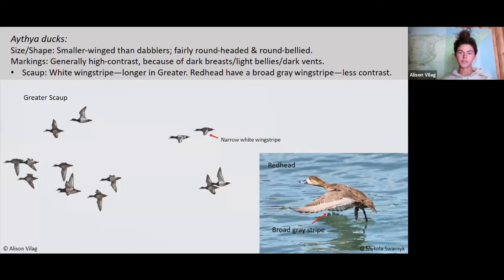With a redhead, which is this photo in the lower right that's inset, you can see that they also have a lighter strip in their wings, but it's not the narrow, bright white wing stripe that the scaup have. It's more of a broad, silvery stripe. And when you see redhead flying and they're fairly distant, if you were seeing scaup at that same distance, you would very easily be able to see that there's a wing stripe. But with redhead, I found myself oftentimes trying to imagine a wing stripe before I realized that there's not one. And that means that I'm probably dealing with redhead.